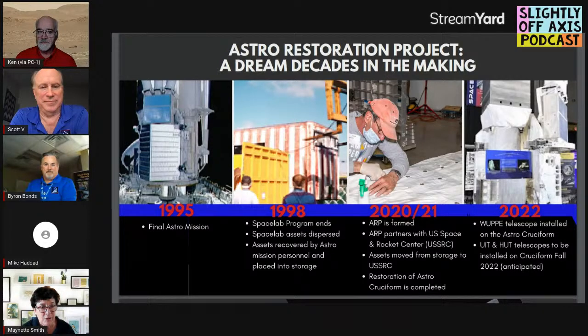And a lot of that hardware sat in storage for quite a while for Astro. And it wasn't until 2020 that we got the go-ahead from the U.S. Space and Rocket Center that said we could have some space to start the restoration efforts, and partnered with them. Those assets like the cruciform, which had been in storage for like 20 years, were moved. The cruciform itself, there was a lot of cleaning and restoration that had to go on with that. We found stuff. I won't go into the stuff that was found while they were cleaning it.